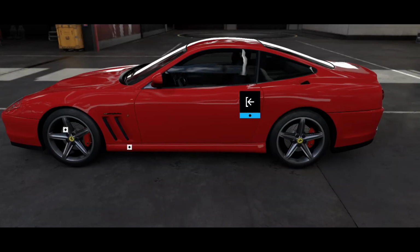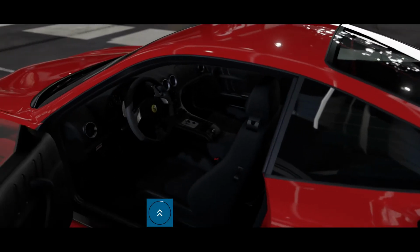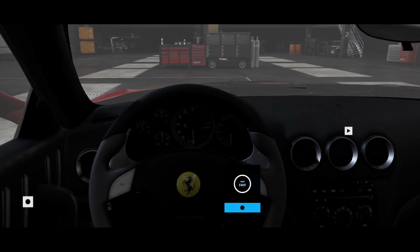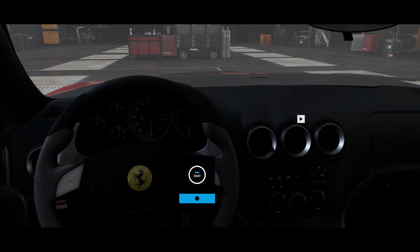Okay, so let's jump inside of the Ferrari 575 Maranello and put the keys into the ignition and start the engine. This car sounds amazing. It has a different V12 sound than Ferraris now that have generic sounds. Take a listen.